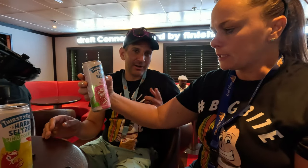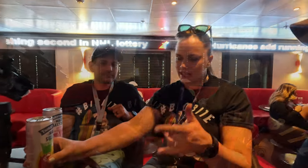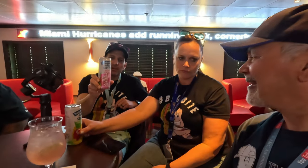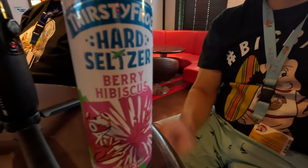Berry hibiscus one's better than the pina colada. Okay, so there you have it. The berry hibiscus. Oh, wait, 50-50. Let me try it one more time. See? Better. Berry's better, hands down, a truly wild berry. It's still the best. Good job, Carnival. These are still very good. I was going to say get the berry. Yeah, that berry just is the best one. Get the berry. Mike said it's very good. Berry it up.